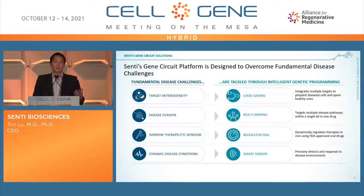Now, we can do that both exogenously through FDA-approved drugs. We can also design cells that can respond to endogenous signals and titrate their activity. And lastly is the idea of a smart sensor. So being able to try to build cells that actually respond to different types of biomarkers, not just an antigen on the cell surface, but can we detect soluble factors in the blood? Can we build sensors that detect transcription factors inside of the cell? So there are different classes of biosensors that we ultimately can construct.